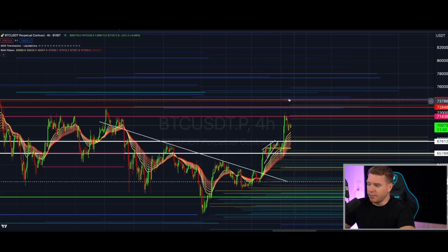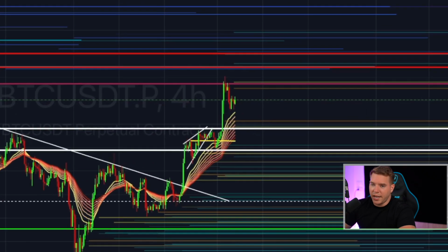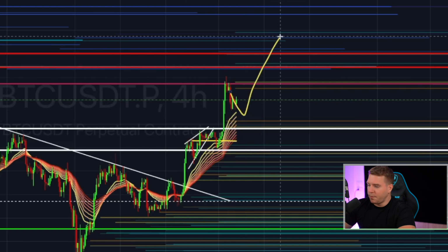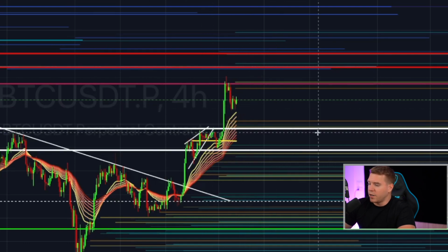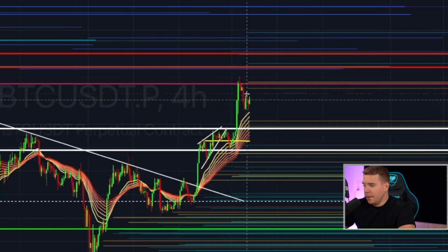Now, when we go to the liquidation levels on the 4-hourly chart, as I mentioned yesterday, we are really close to break higher. For once, we have retested the EMA ribbon technically with the last 4-hourly candle. So we don't need another retest. We can technically immediately revert back to the upside, but we have to see over the next 4 hours if that is actually coming into fruition.